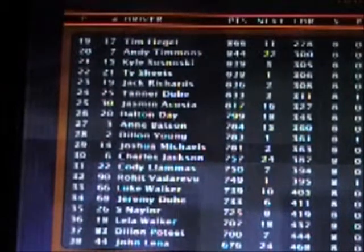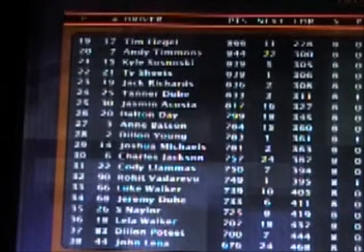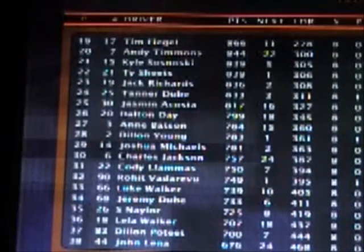And a lot of big names down there in the points column here, but next race of the tour, California Speedway is the home of the Auto Club 500. Don't miss it.